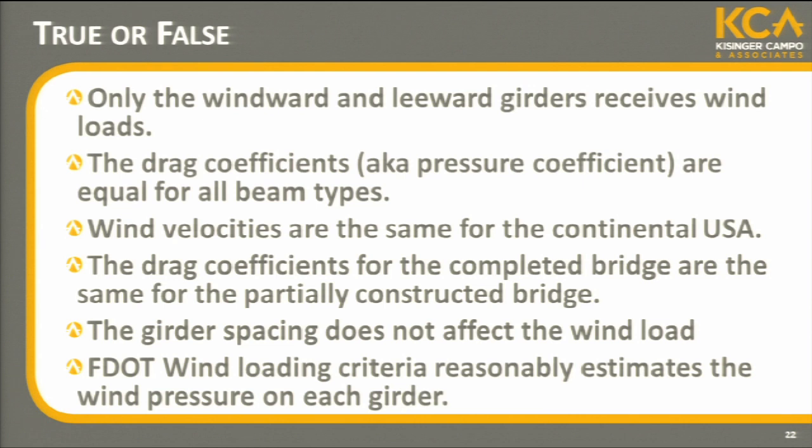The drag coefficients for the completed bridge are the same for the partially constructed bridge. I'm not as confident in that one, but that is false. Traditionally, we have been doing that, but now with the new AASHTO coming in, you're going to see drag coefficients for the final structure, and then those are going to be different from any interim construction. So that is false. The girder spacing does not affect the wind load.